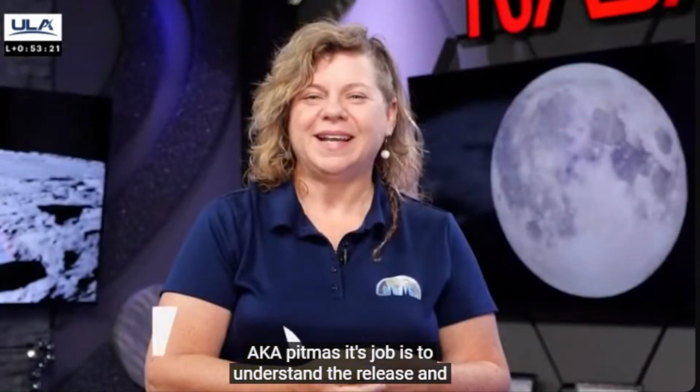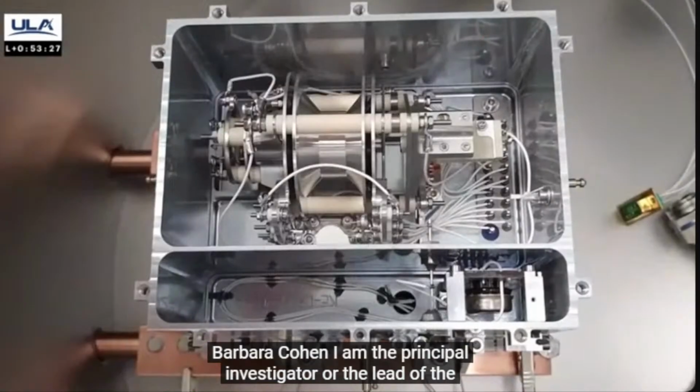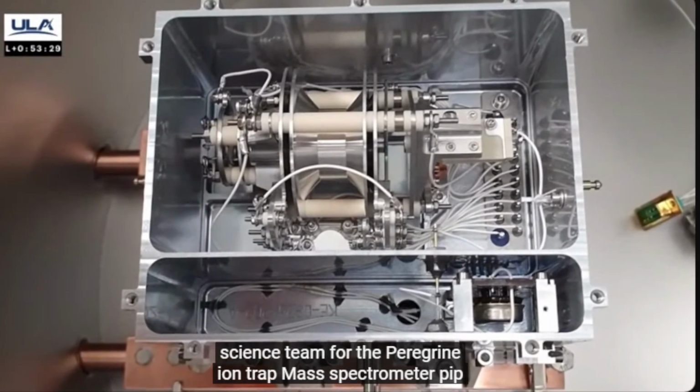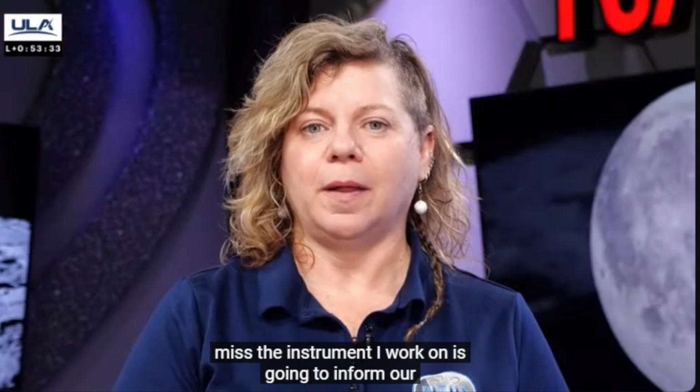My name is Barbara Cohen. I am the principal investigator, or the lead of the science team, for the Peregrine Ion Trap Mass Spectrometer. PITMAS, the instrument I work on, is going to inform our understanding of the volatile cycle on the moon.